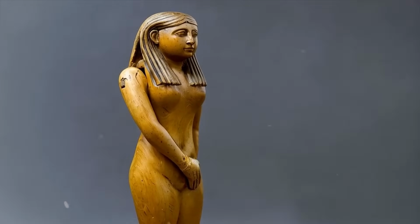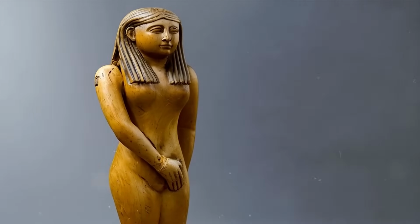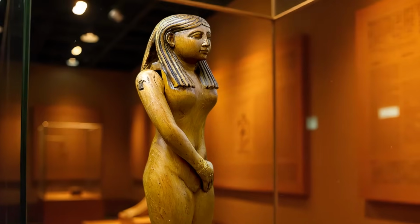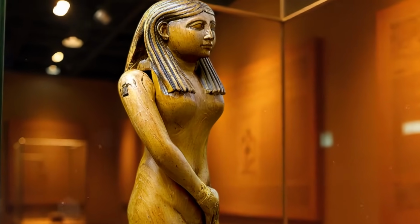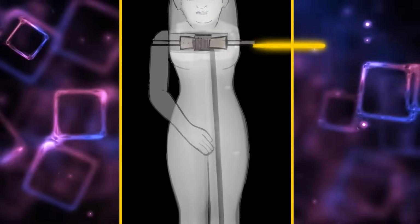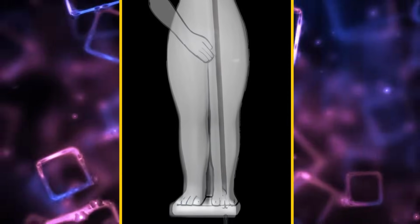And speaking of ancient Egypt, meet Hathor. Scientists named her after the ancient Egyptian deity of motherhood, music, and singing. This wooden statue, housed at the Metropolitan Museum of Art, was thought to be just a beautiful artifact, until a surprising secret was uncovered. Using an X-ray machine, experts found a mechanical operating system inside it, with pulleys and axles connecting her shoulder to her left leg.